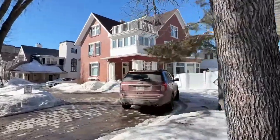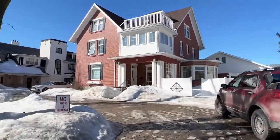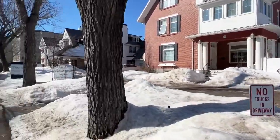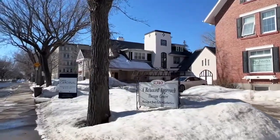And again, there's some really nice old houses along College. They're not all houses anymore, like that has a business in it. This one, I think they live there, but it's also their business.